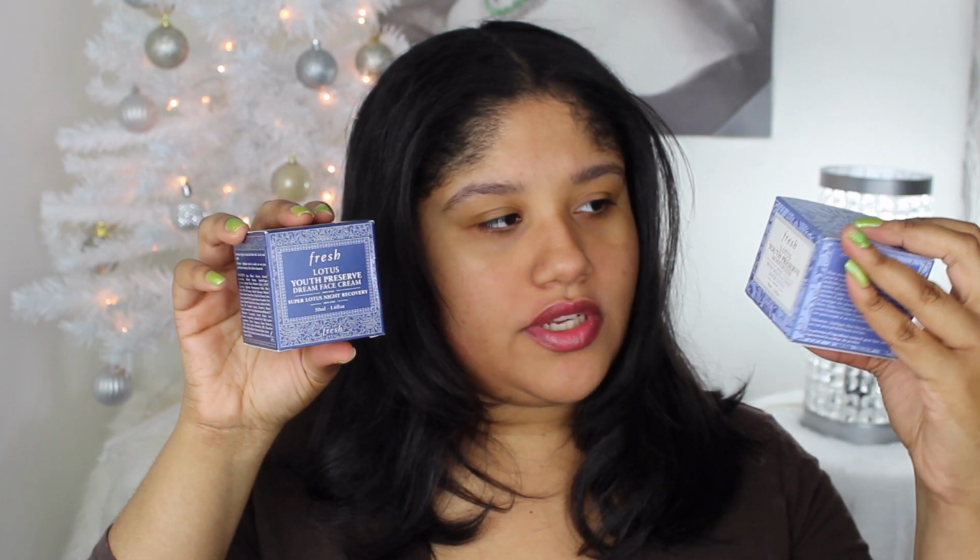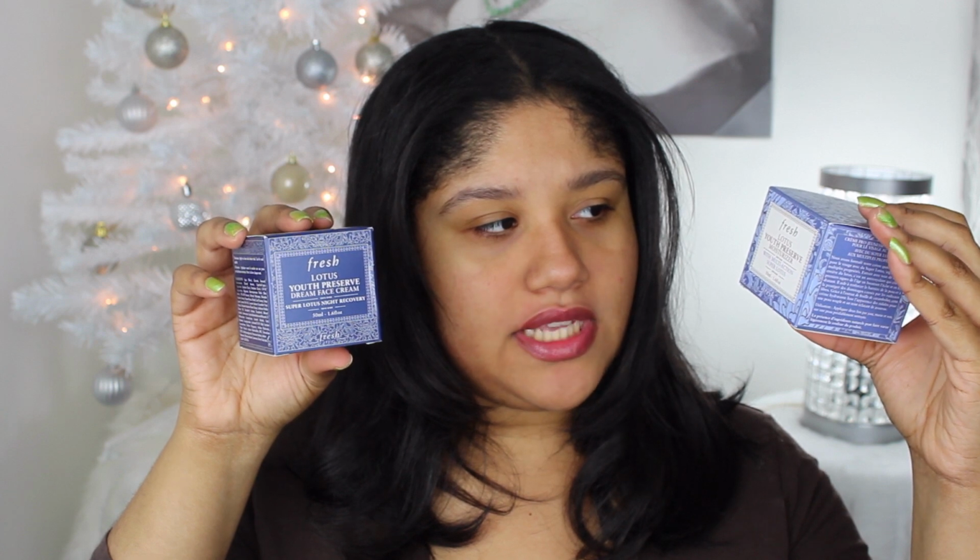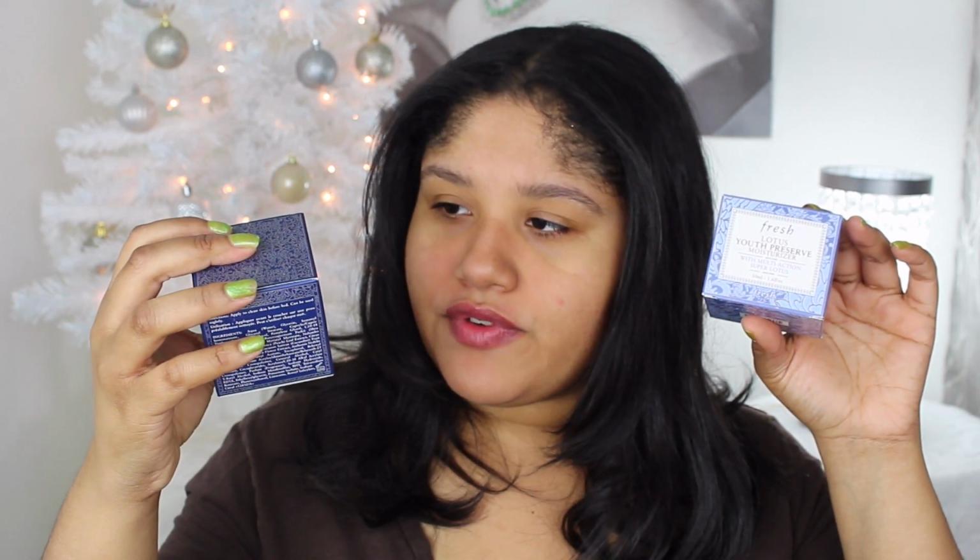So whatever. They always send one of these cards to let you know what you'll be receiving and what they want you to do: post a review on whatever site it was from. This is from Sephora.com, and I will check the price on these 3 items. This is the packaging that it comes in. This is the Lotus Youth Preserve Moisturizer with Multi-Action Super Lotus. This is the Fresh Lotus Youth Preserve Dream Face Cream Super Lotus Night Recovery. And then they also sent out the Fresh Lotus Youth Preserve Eye Cream with Multi-Action Super Lotus. These, I believe, are full size. I need to check the price right quick on all of these.